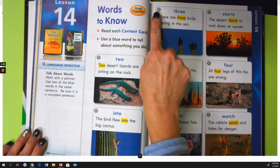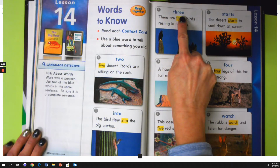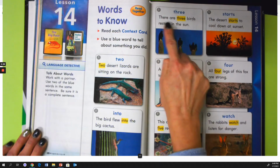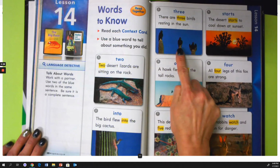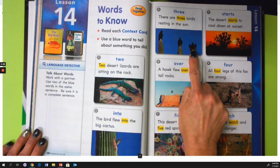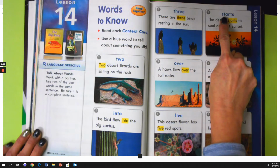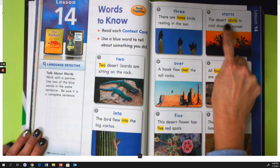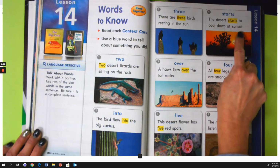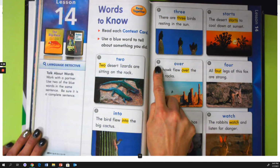Now go up to card number 3. And card number 3, it says THREE, 3. The number 3. There are 3 birds resting in the sun. 1, 2, 3. Let's look at card number 4. STARTS, starts. The desert starts to cool down at sunset. Starts.